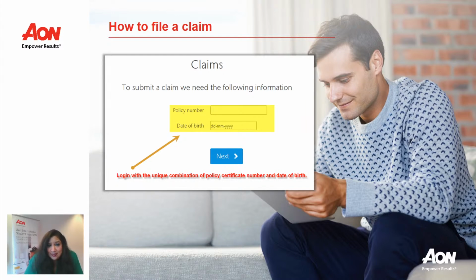We always need an invoice. So without an invoice, we cannot reimburse you. And within 5 to 10 working days, the money will be transferred to your bank account.